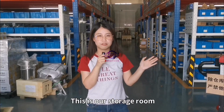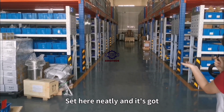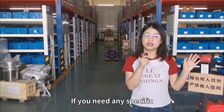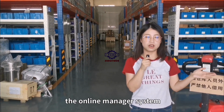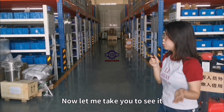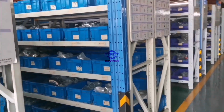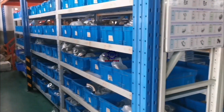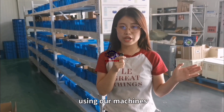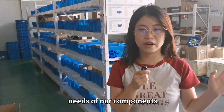This is our storage room. You can see there are many components. They are set here neatly, and we have an online management system. If you need any specific components, you can search the online management system, and you can easily get it. Now let me take you to see it from area A to area H. If you have any problems while using our machines, you can contact us and we can help you find the components you need.